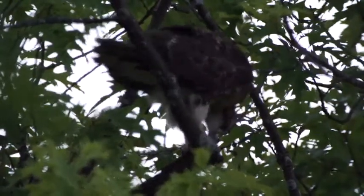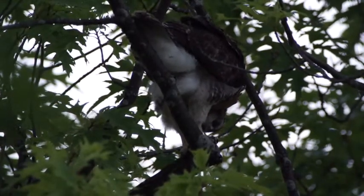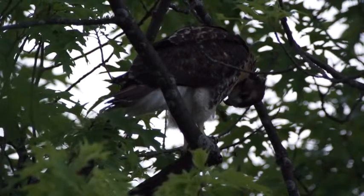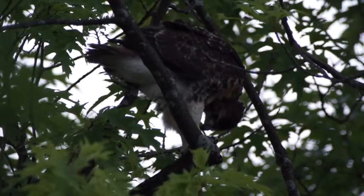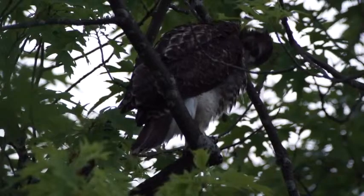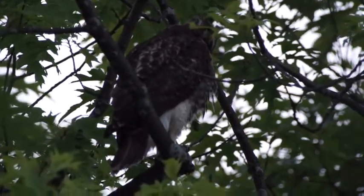If I had to guess, I may be wrong, but I shouldn't guess. I should say I wouldn't be surprised if we don't see any more flights this evening. Now, who knows? There still could be one, but I wouldn't be surprised if they roost in these two trees tonight. But who knows? Maybe I could see K3 trying to get over to K1's tree, or the other way around, or maybe even try to go back to the nest. I don't know.